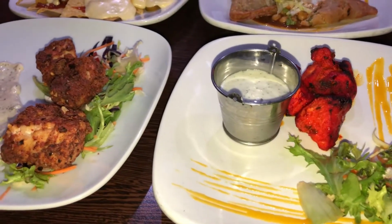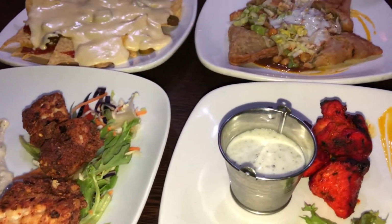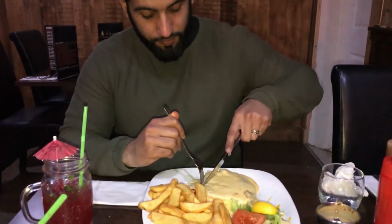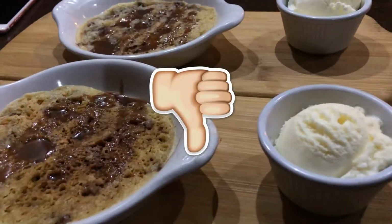I'm gonna be straight with you guys. I'm not hyping it, but the starters were amazing. Remember, stay tuned till the end for my full review. I was absolutely stuffed, but I thought I'd go for chicken parmesan and chips. Big muncher.